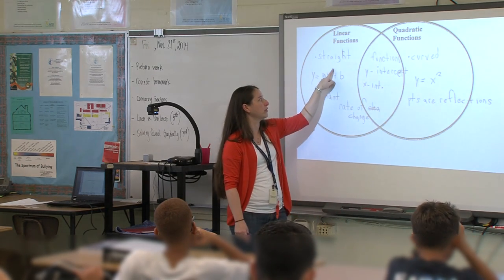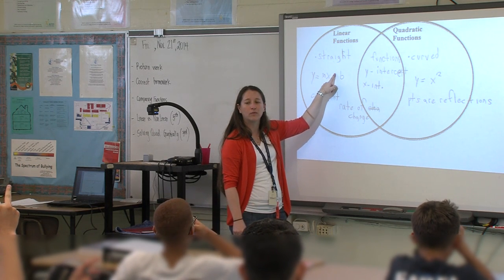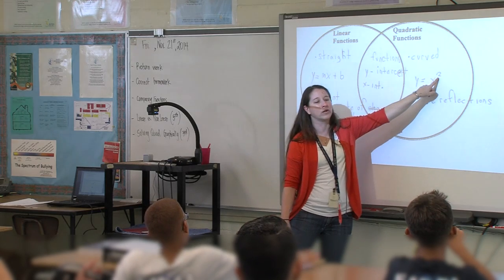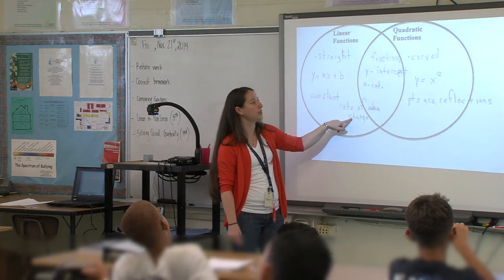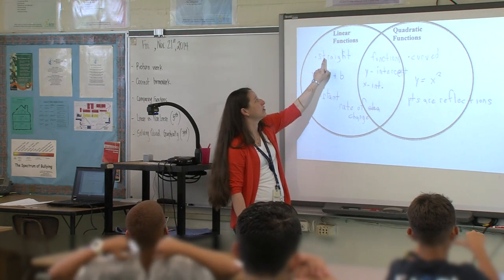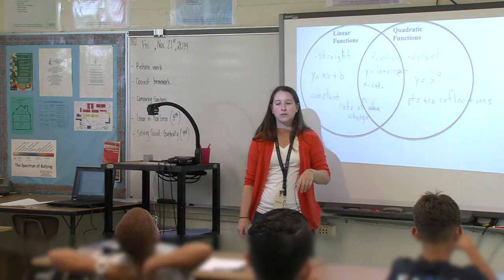What's the exponent over here? No, it's not square. If we don't see one, what number is right here? 1. So this has a 1, and this is more than 1, it's going to be curved. Okay, the other thing to remember is that this has a constant rate, while this one does not, and the points are reflections. And this is straight, and this is curved. Okay, all right, questions on that?